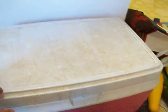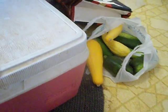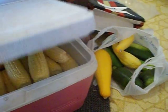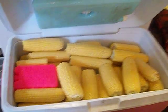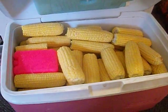Hi y'all. Just thought I'd give you a little hint of what we're doing out in the heat today. There's a little hint, but that's not much of what we're doing. Ta-da! A friend of ours gave us a couple of 100 ears, probably more than that, of some very, very tasty sweet corn.